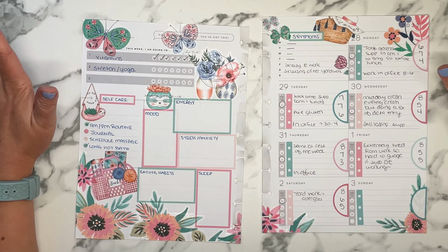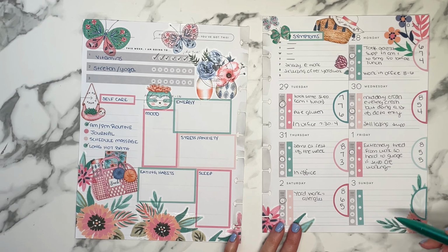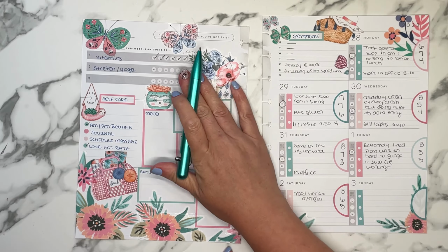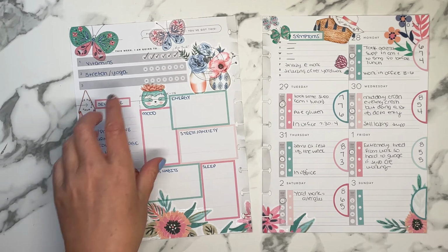All right, you guys. So yes, we are back. It is the last day of the week. So basically I'm going to fill in Sunday. I'm going to do a quick recap, and I'm going to do that as I'm filling out my weekly check-in, because this is what I use to fill out my weekly check-in.